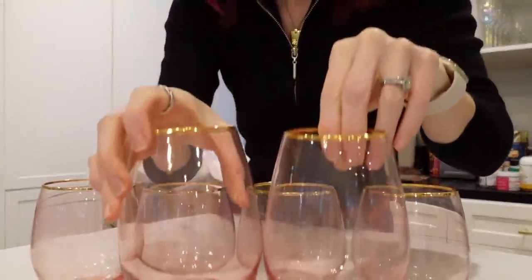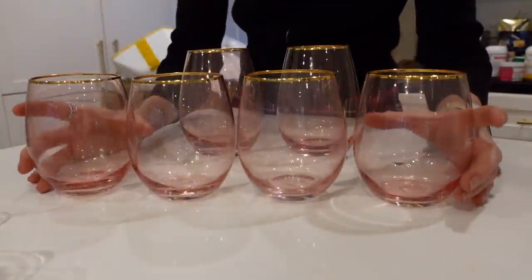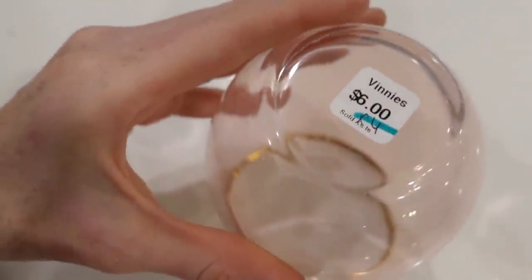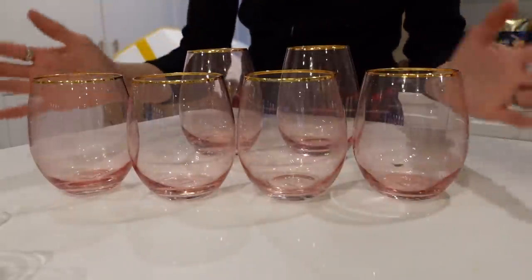Here are the two that Dan's mum gave me. She gave these to us for Christmas last year. These are identical when you look at the color and the top of them, but obviously they're a little bit shorter. So I think they're just one size down.